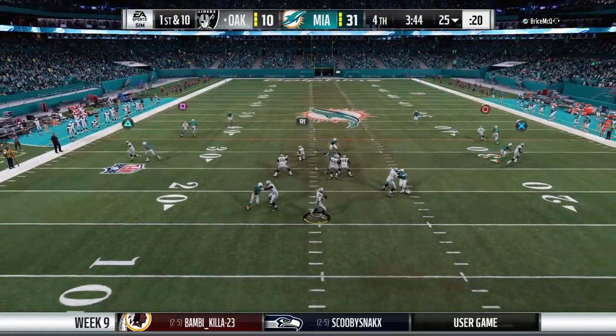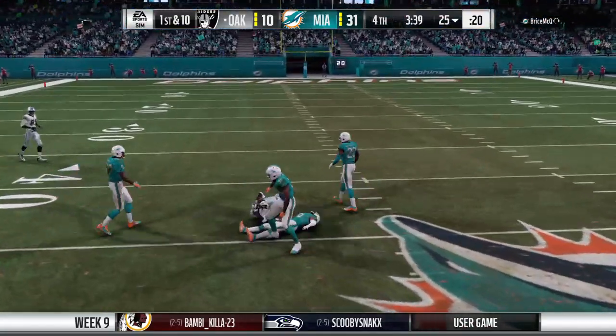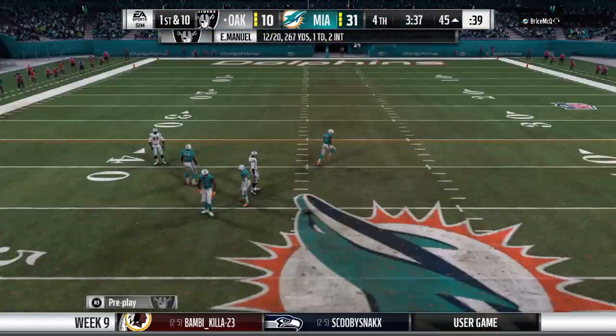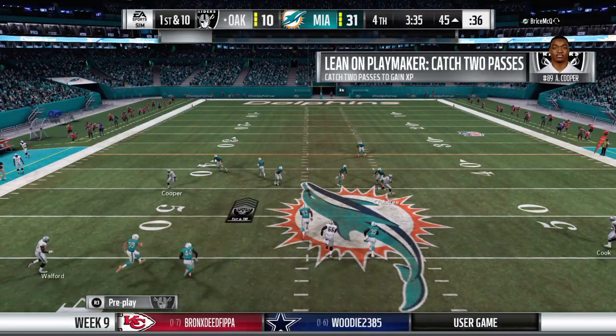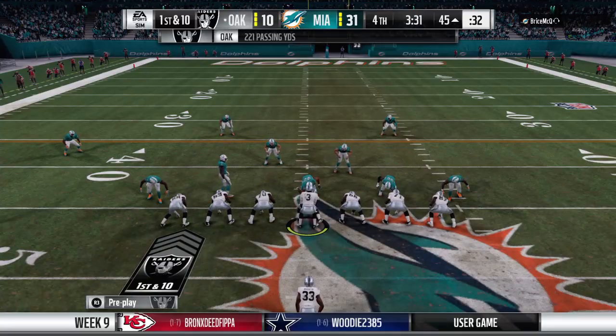Trying to shake off the interception. He'll look to throw. Crabtree with it over the middle. And he'll be taken down, but not before he gets into enemy territory. He got 29 yards that time.